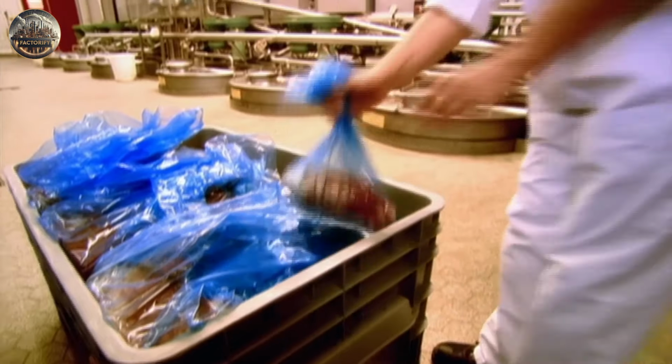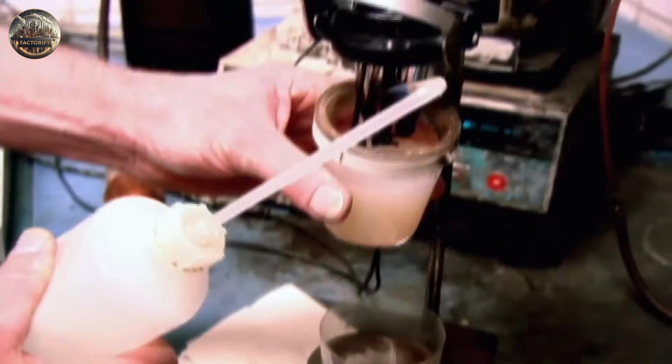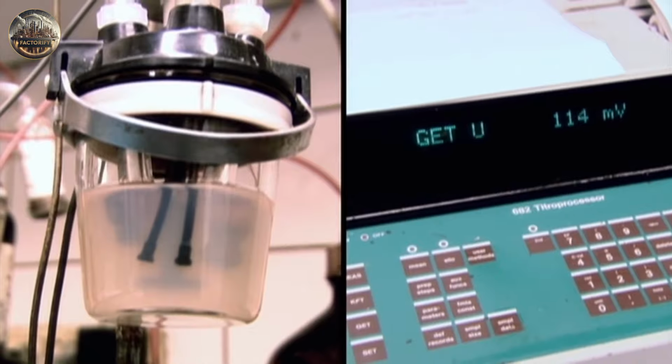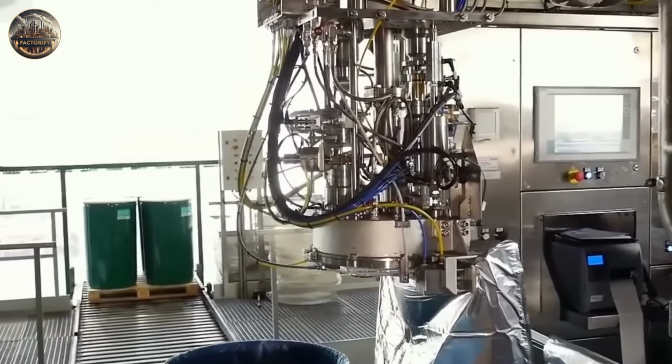Once the sauce has reached its desired consistency and flavor, it undergoes a process called pasteurization. This ensures that the ketchup remains safe to consume by eliminating any potential harmful bacteria. The pasteurization process involves heating the sauce to a specific temperature and then rapidly cooling it.